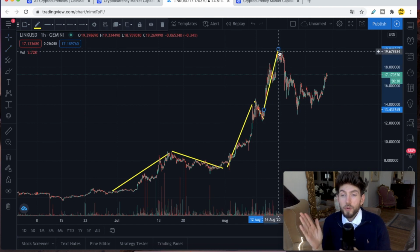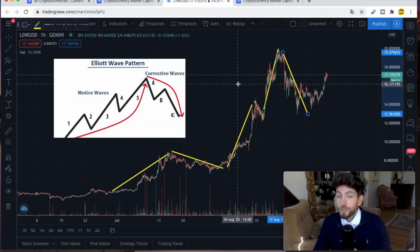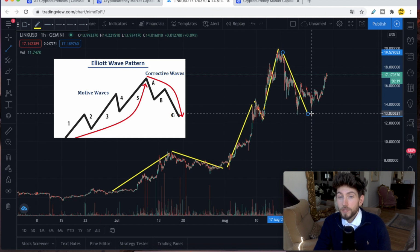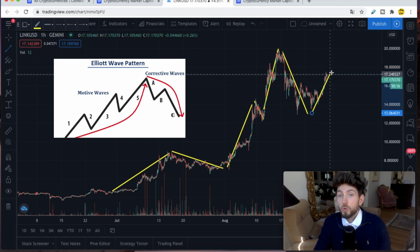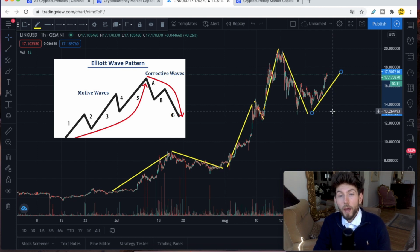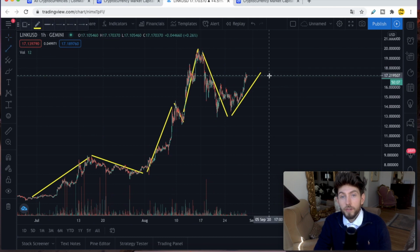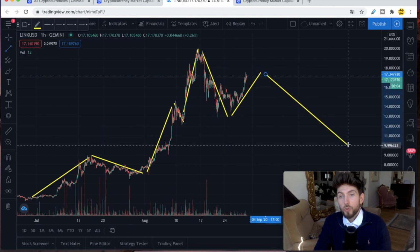And usually how an Elliott wave corrects, as you can see in the picture, first we tend to come down, and then we tend to get a little small bounce, a little hopium bounce, as I would call it, going back up again. And then the devastating blow comes right after and just takes us all the way down again.